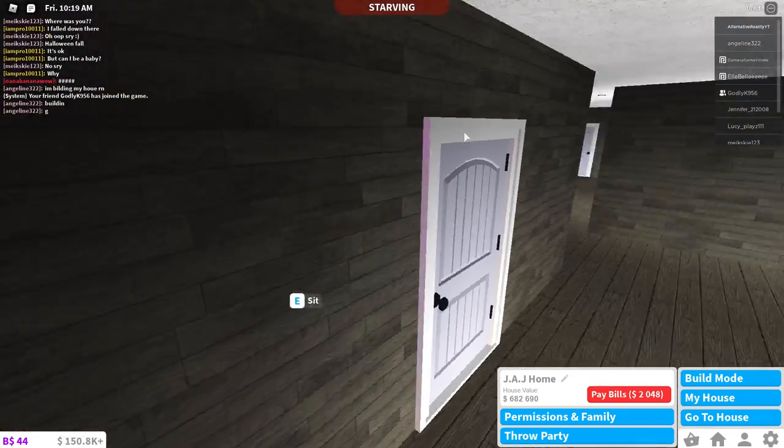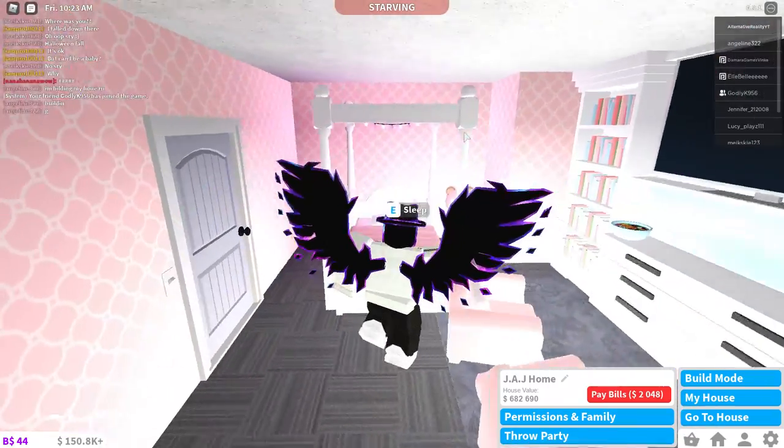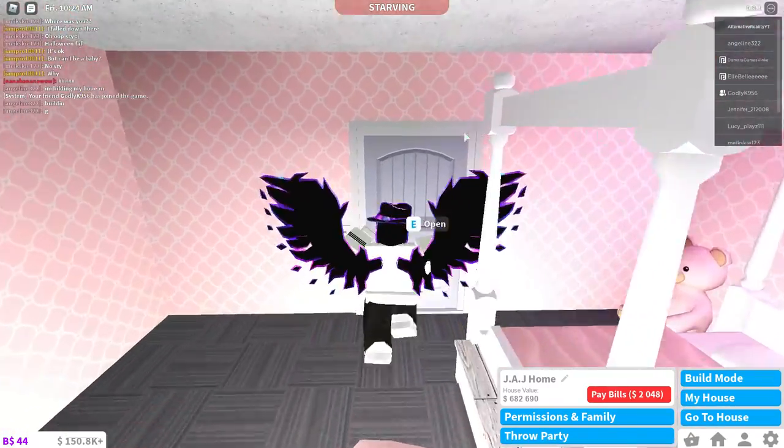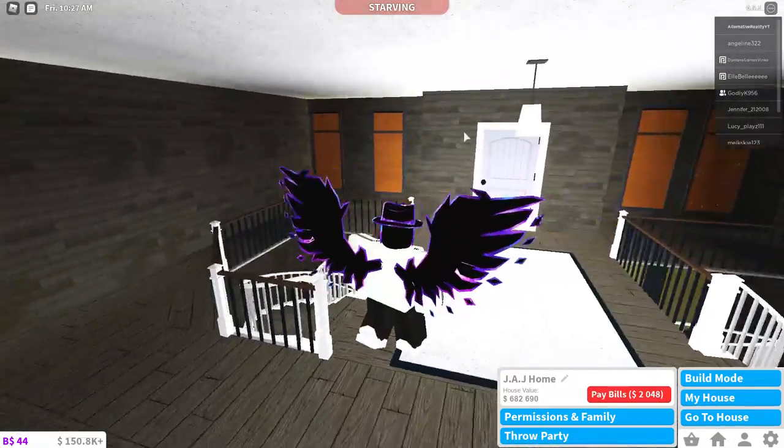So first things first, let's go in here. This is another room. This is more of a kid room. It's not a baby room. That's a kid room. So we'll go further away. So okay.